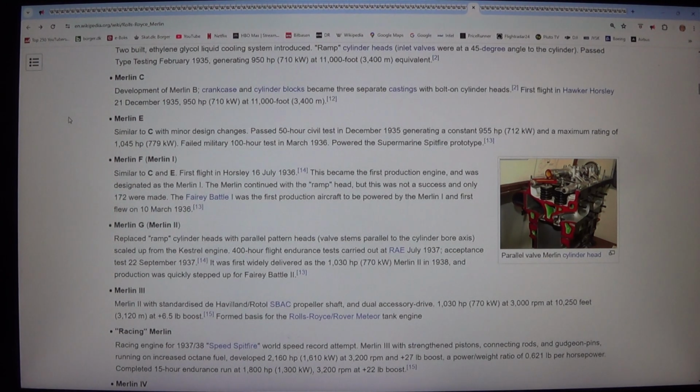Merlin E. Similar to C with minor design changes. Passed 50-hour civil test in December 1935, generating a constant 955 HP, 712 kilowatts, and a maximum rating of 1045 HP, 779 kilowatts. Failed military 100-hour test in March 1936. Powered the Supermarine Spitfire prototype.